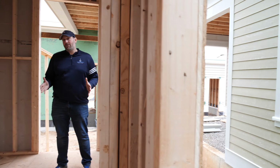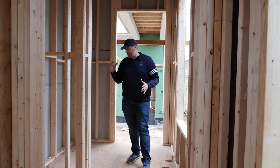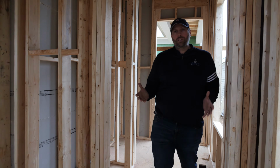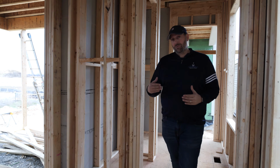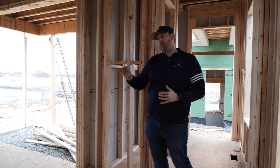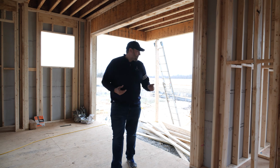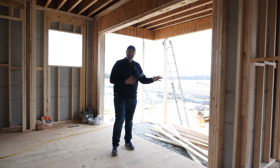All right, so we pop into the mudroom straight from the garage there. We're gonna have cubbies, a little coat storage here, and then this will walk you into the great room, the heart of the house, which opens to the kitchen. We also talked about the view from the great room going out to the backyard, but here it actually is.